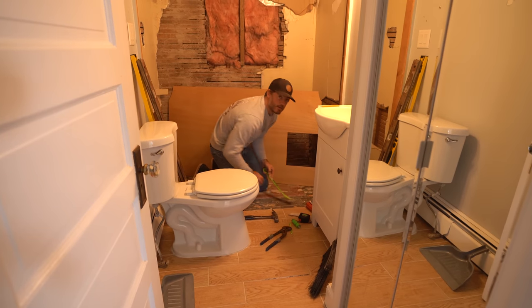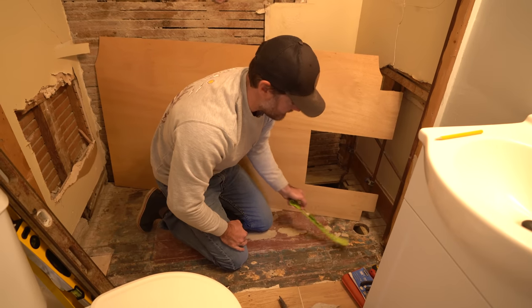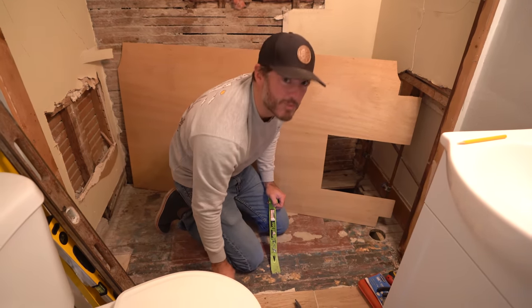Breakfast. It smells so good. How's it going in here? It's going. I wanted to get this in so I could put the primer on so it could cure. It takes 2 hours before breakfast.